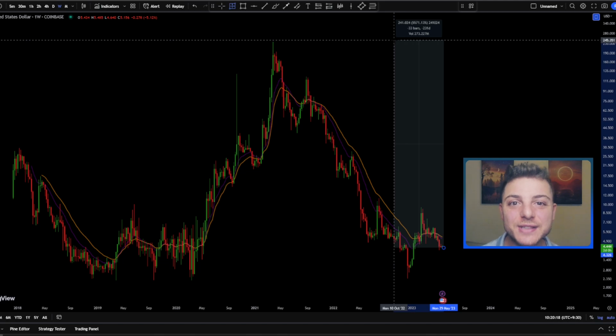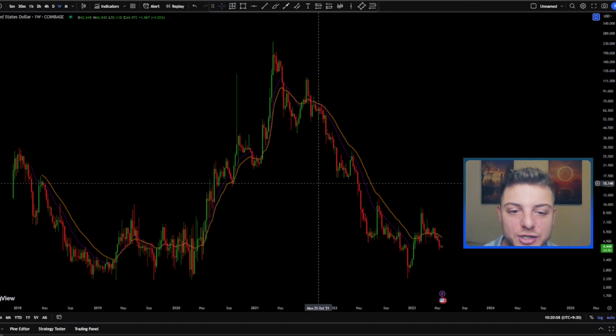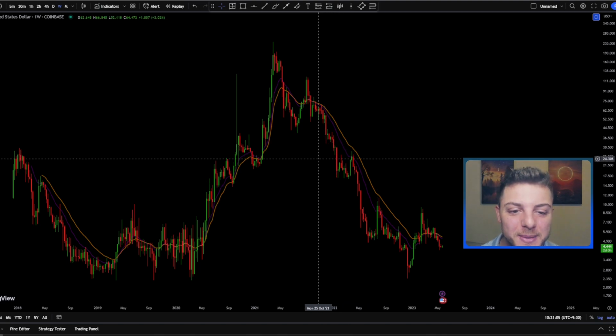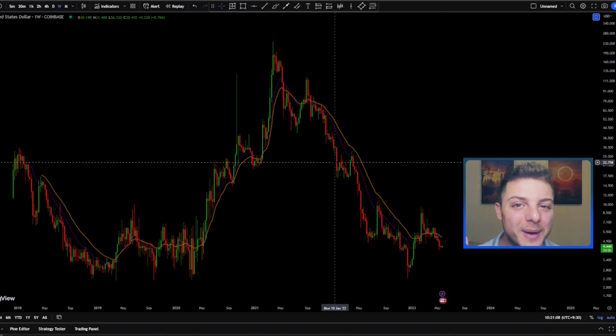Let's jump straight in as I'll give you my first target for Filecoin in 2023. You can see that we're currently on the weekly time frame and we're currently at the $4.40 range. Let's now zoom into this part of the chart so I can give you my first target.